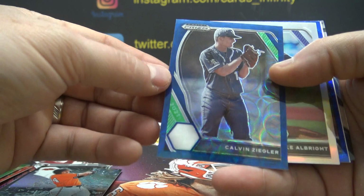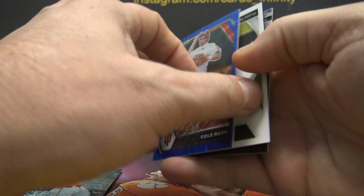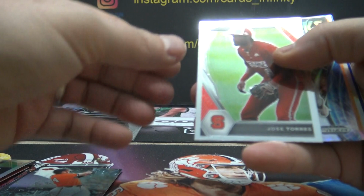This is a blue scope, Calvin Ziegler. 14 of only 15 on that one. Nestor, a short printer. Luke Albright is 8. Cole Barnum, 8, 218. Tyler Madison is 104. And Ty Madden is M13-3. Got a zebra autograph. Oh, not a zebra, a tiger.